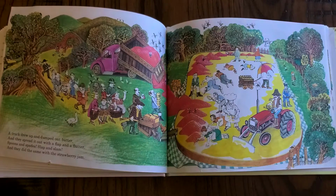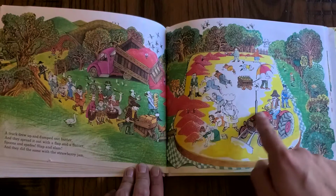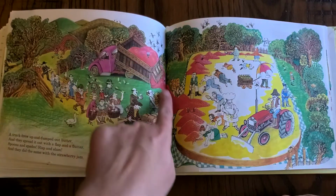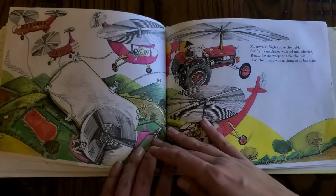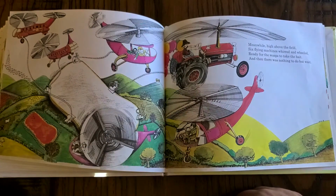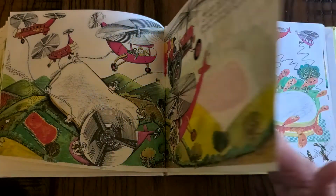A truck drew up and dumped out butter, and they spread it out with a flap and a flutter. Spoons and spades, slap and slam, and they did the same with the strawberry jam. Meanwhile, high above the field, 6 flying machines whirred and wheeled, ready for the wasps to take the bait, and then there was nothing to do but wait.